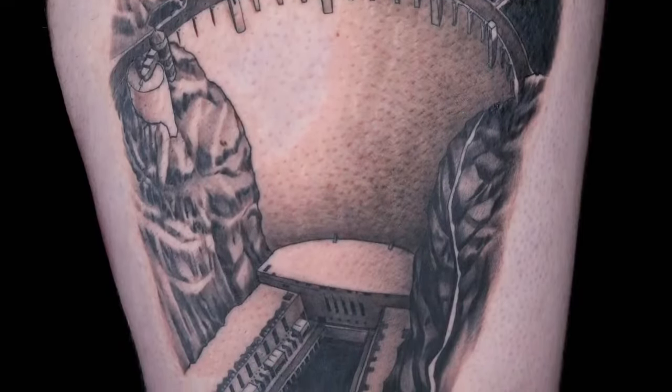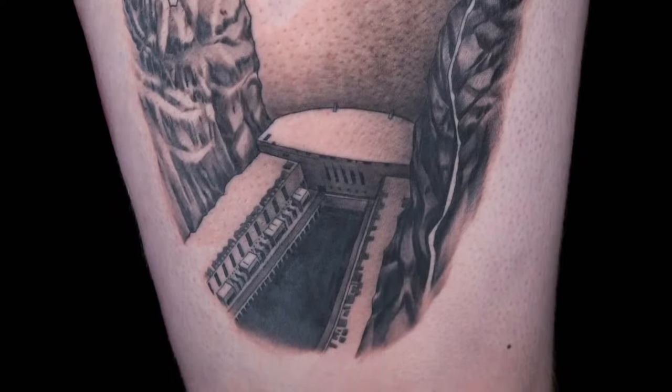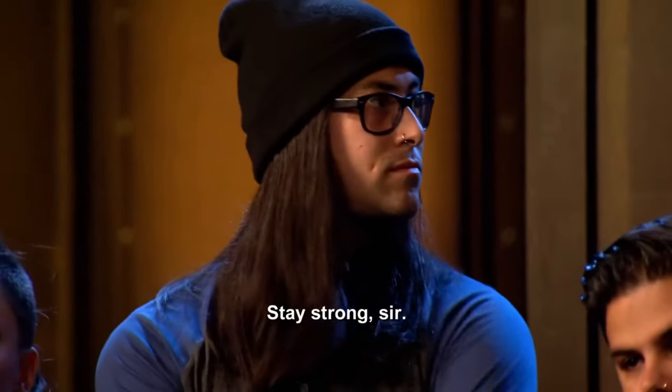Your one area of really nice shading is the face of the dam. Your rocks look really nice on the lower sections. The top just has an unfinished look. I respect your moxie to go for it, but the top of this tattoo is a pretty big miss. East, you're next.